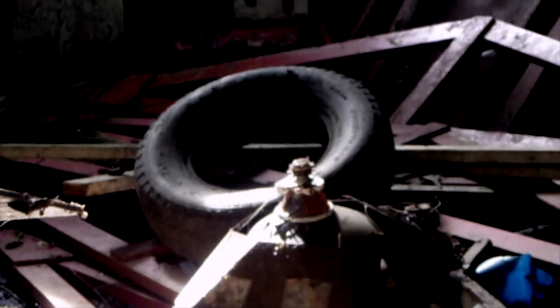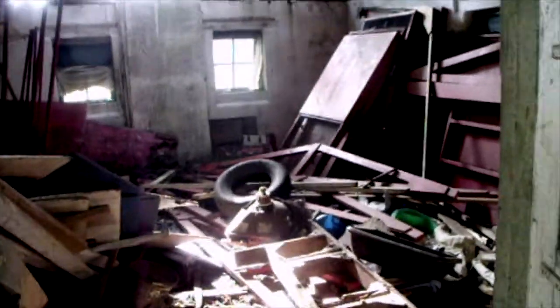But as you can see, it's just an old building. You can tell that the roof is starting to fall in. It looks like it could have been a garage or an outbuilding. There's an old TV, it looks like. Is that a TV? Looks like an old TV, probably the back of an old CRT. Still got an old lock on the door.